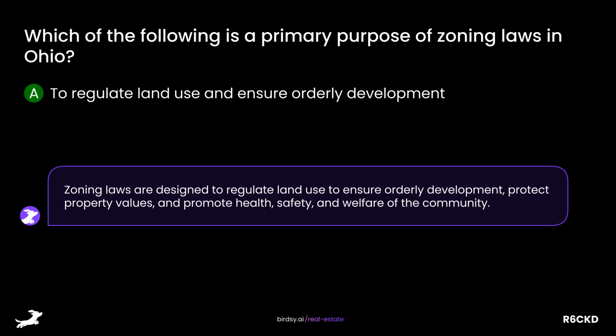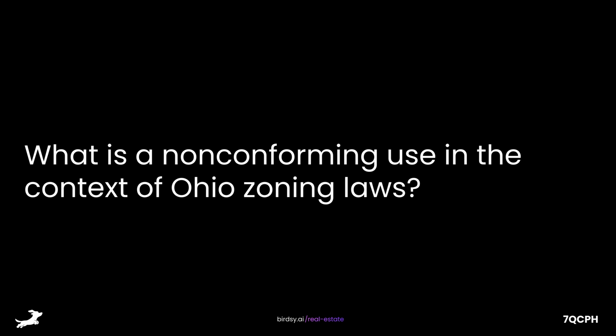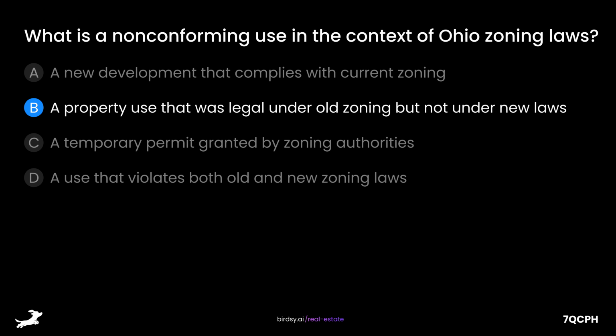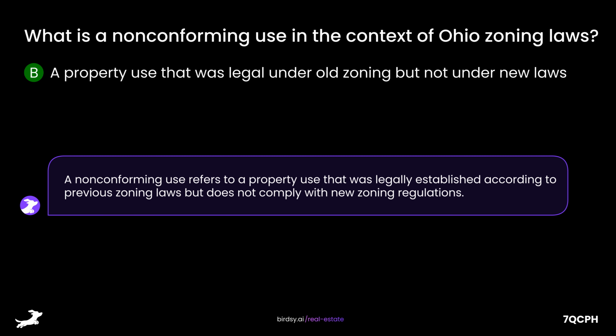welfare of the community. What is a non-conforming use in the context of Ohio zoning laws? Is it A, a new development that complies with current zoning, B, a property use that was legal under old zoning but not under new laws, C, a temporary permit granted by zoning authorities, or D, a use that violates both old and new zoning laws? The answer is B, a property use that was legal under old zoning but not under new laws. A non-conforming use refers to a property use that was legally established according to previous zoning laws but does not comply with new zoning regulations.